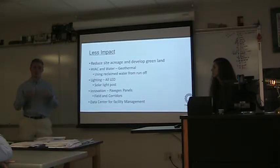And we want to put those on the field, and on top of that is the turf instead of grass, which lessens the maintenance. And we also want to put them in the corridors, which just makes sense because there's around 60 to 80,000 people coming in and out of the corridors during and after the game, so that's a lot of energy that we would be just passing up if we didn't do this.